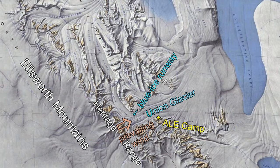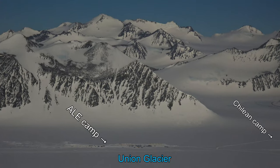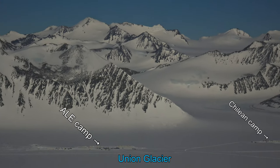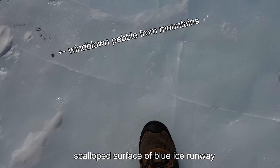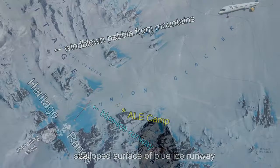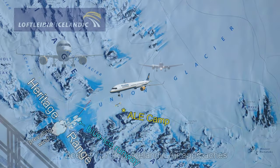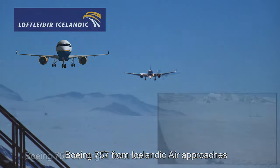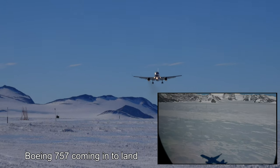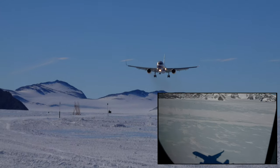The remote AEL camp is located in the spectacular Southern Ellsworth Mountains on the broad expanse of the Union Glacier. The blue ice runway has a scalloped surface, which makes its surface rougher than an asphalt runway. The weather was ideal with a 20-knot wind blowing down the runway when the Boeing 757 approached. Mother Nature largely maintains the runway with the exception of some minor snow clearance. The blue ice runway was certified by the Chilean Directorate of General Civilian Aviation in 2008 for VFR use.